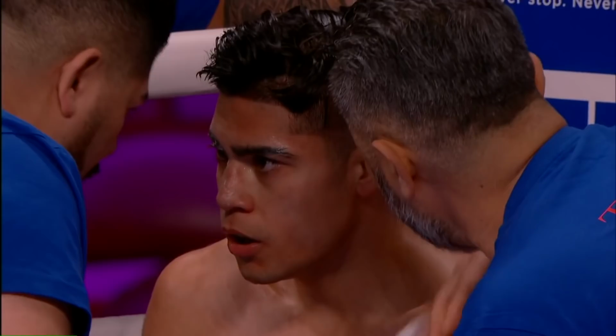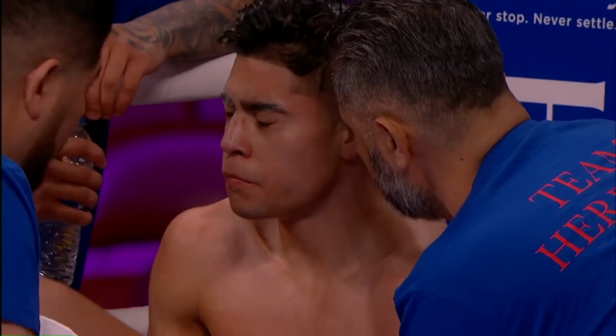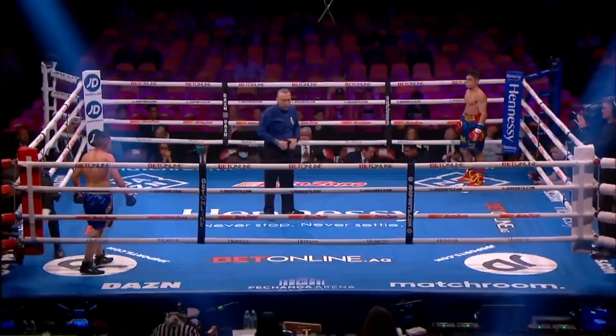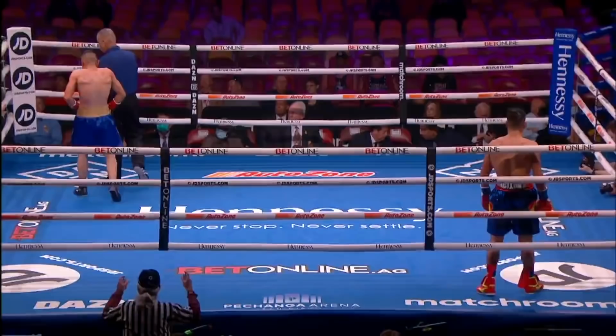Anthony Herrera getting instruction from his trainer, Edgar Hasso. Just 21 years of age. Really enjoyed the New York City experience in his pro fight. Too often you get to make your pro debut at Madison Square Garden. Especially on the undercard of a great matchup like Teofimo Lopez and Kambosos, which ended up being quite the upset.